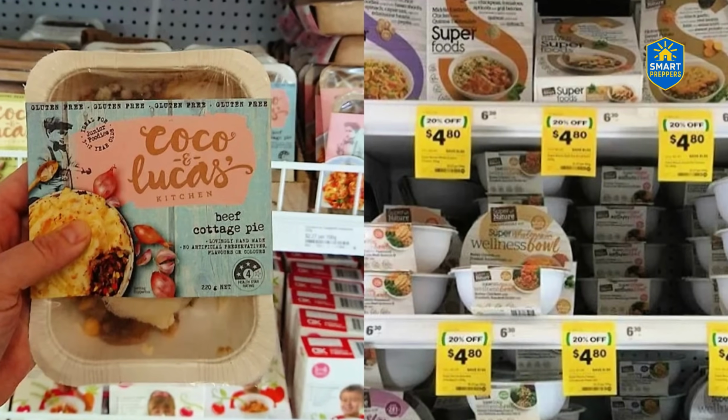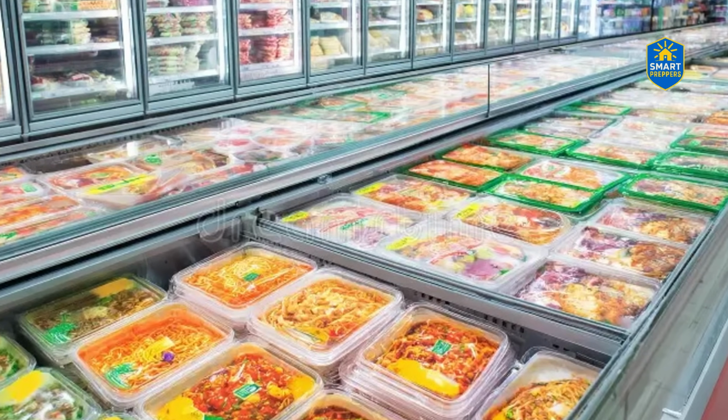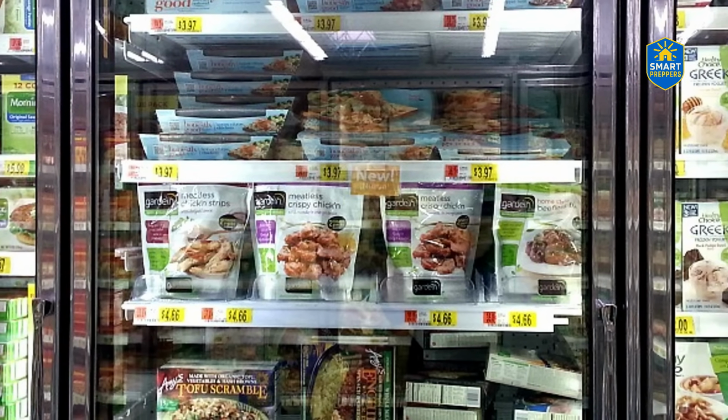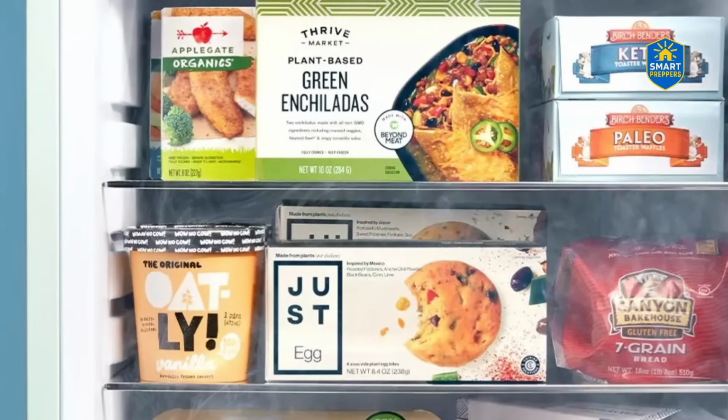That means cheap fillers, tiny portions, and veggies that are there mostly for color, not nutrition. Inside the box, customers say the meat's dry and rubbery, the pasta's mush, and the sauce is little more than salty brown water. And it's not just about taste.